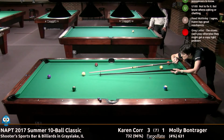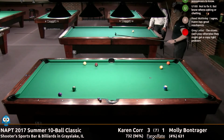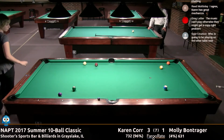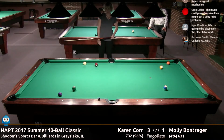It's one of those shots that Glenn Atwell worked on with me. He calls it digging down into the crotch of the ball. And you really got to dig in there to get that ball to spin all the way back when you've got distance like that. Really tough shot to execute. All right, just called the bank.